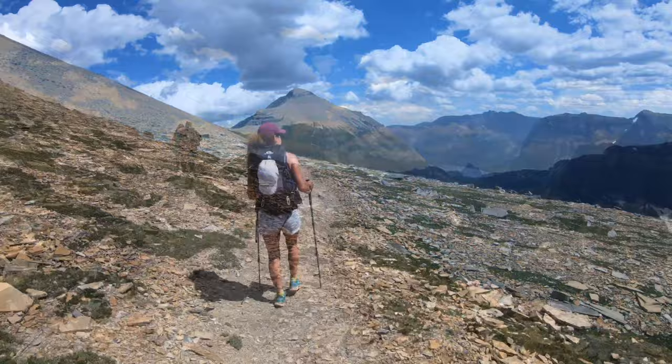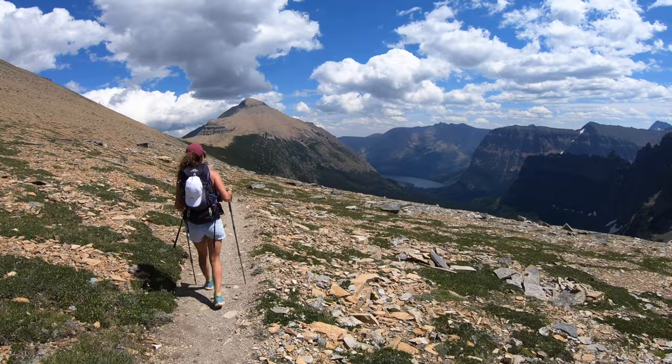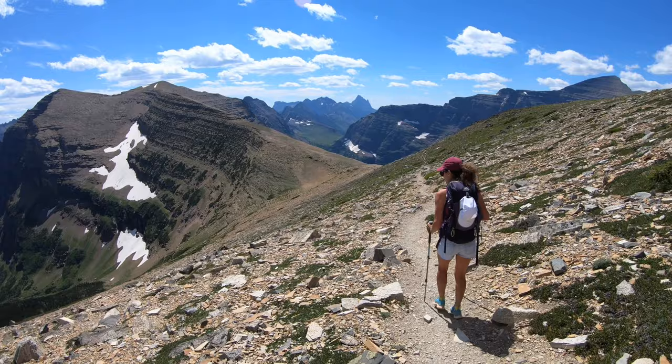These are our first views of Bighorn Basin. This is Dawson Pass, I believe, and upper Two Medicine Lake, sorry. Headed down that way. Starting to make the descent, which is nice.